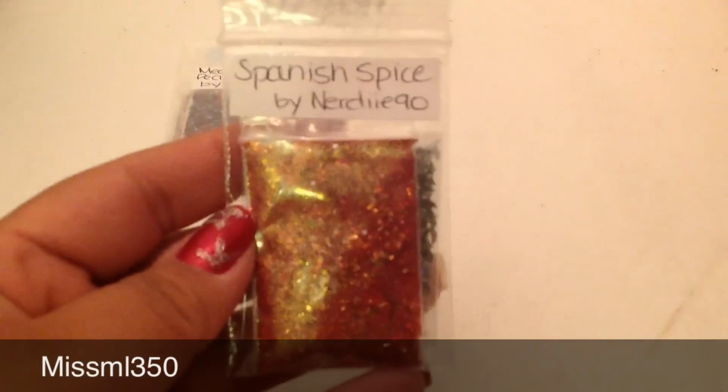She sent it in with, oh, these are cute, some water drops. And they are red, which is my favorite color. Thank you, sweetie. The next one that she sent in is called Spanish Spice.